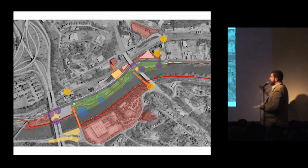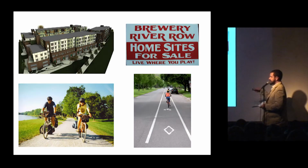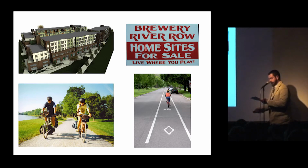So this is what's happening in the River Arts District. I can't get past this. I just think about the roadway and the greenway because that's what I'm working on. But this is actually what's being talked about, being built, being considered right now in the city of Asheville. So I'll leave you with this.